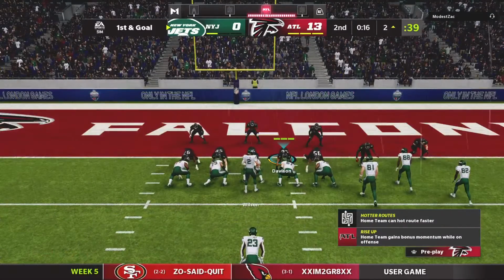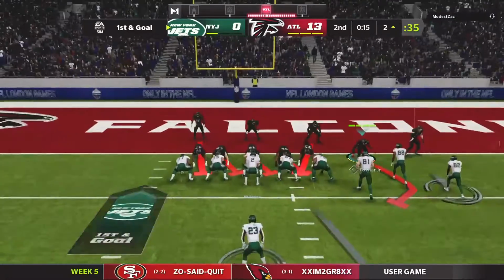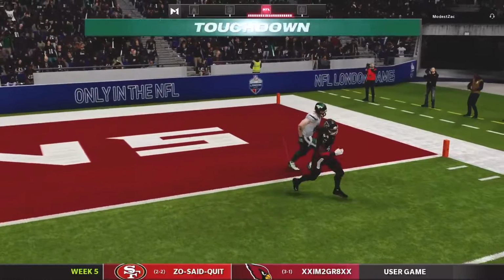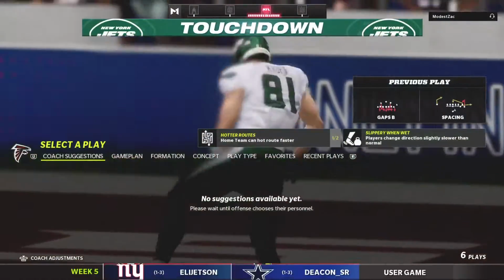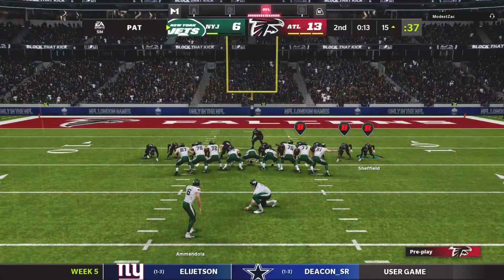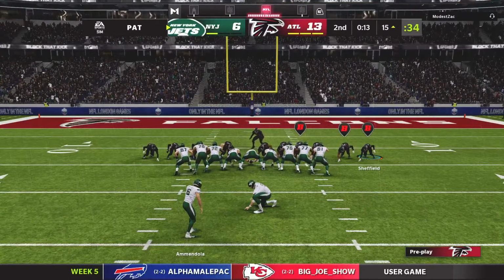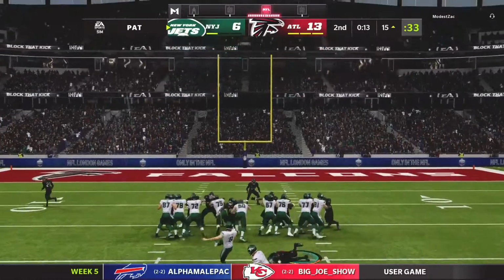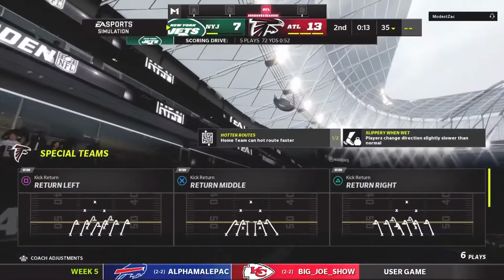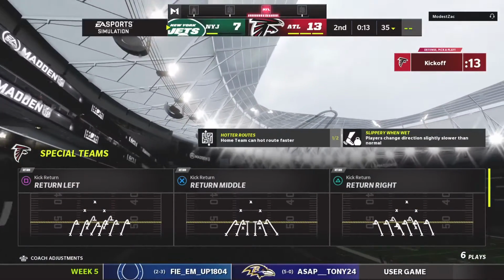First and goal, and they got to be thinking a chance to get right back into this football game. Wilson. Got a man, and he hits him in stride. Touchdown, Jets. Tyler Kroft as the first half is winding down. And the Jets are able to cut into this lead in the final seconds of the first half. A good hold in these wet conditions. The point after is up and good. And the lead will shrink to 6.